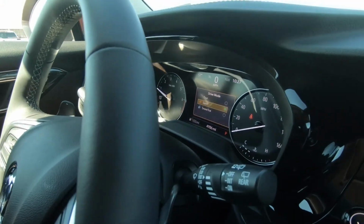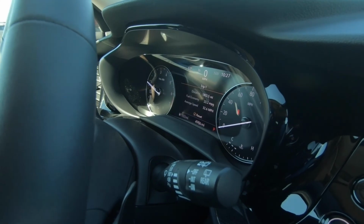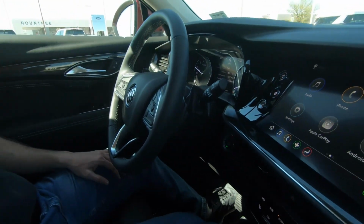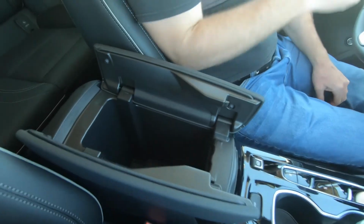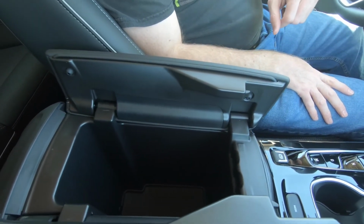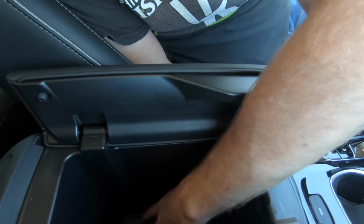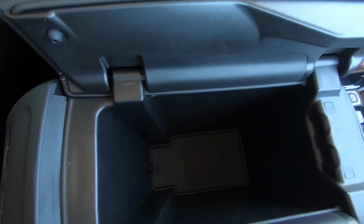You've got touring, you've got sport, and snow and ice. Sport is where I want to be. And last but not least, the Bombay Doors, something I didn't expect to see on a Buick model. This is the first one we featured. But you can see that that is a fairly deep console. It may not look as deep, but you can see how far my hand goes down in there.